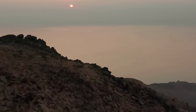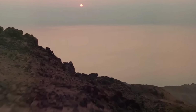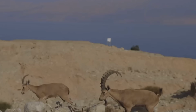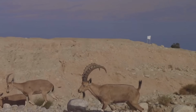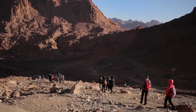Beyond its religious and historical significance, Mount Sinai is also home to a surprising array of natural wonders. Hidden within its canyons and valleys are ancient rock formations, secret springs, and a diverse range of plant and animal life. The mountain is a haven for ibexes, gazelles, and other desert creatures that have adapted to its harsh conditions.